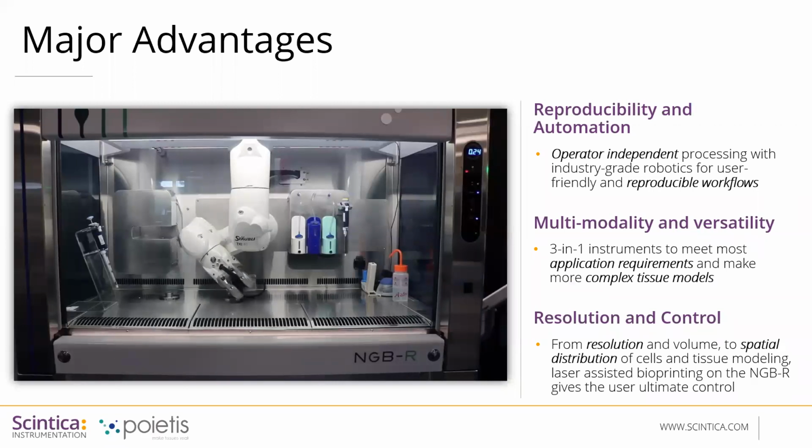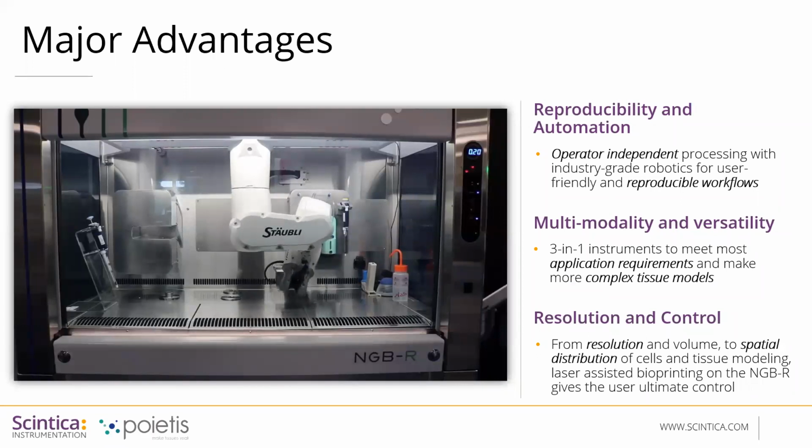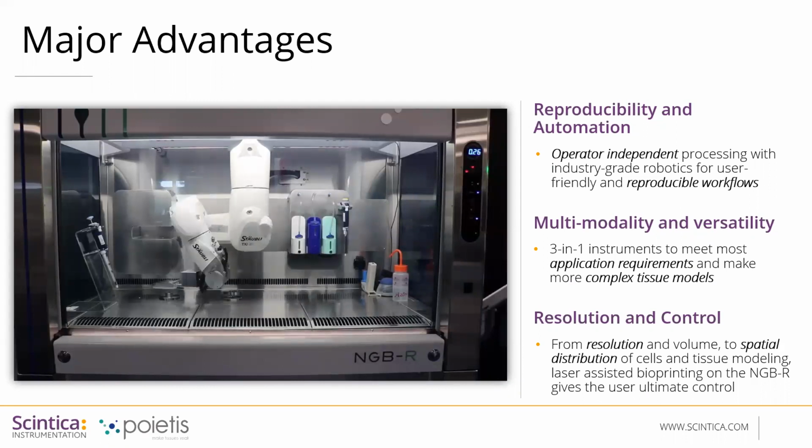So here we see the system in action. As you can see, once the programming is complete, the automation of the NGbr takes over and provides operator-independent workflows. This allows for very high reproducibility of those fabrication steps and a very tight control over the resolution and the spatial distribution of the designed cell patterns that you would do in that CAD software.